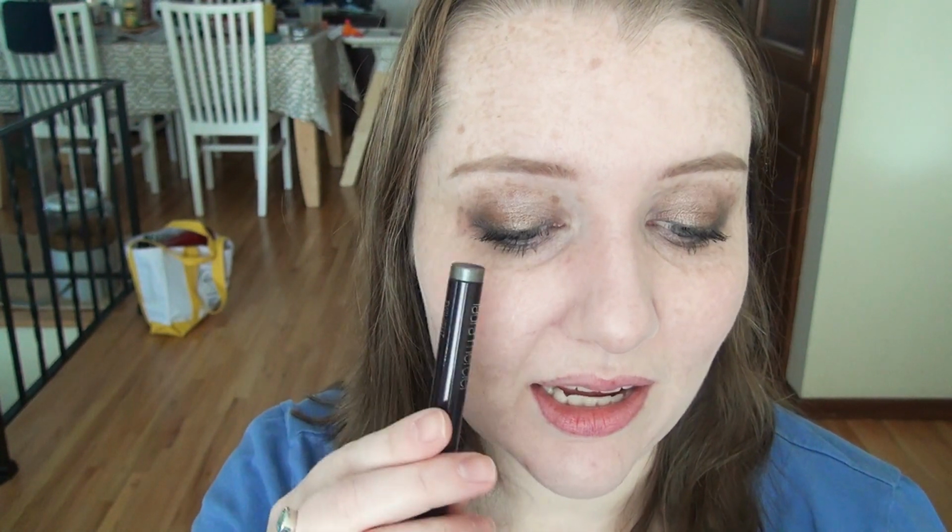So what I did today was I put a much smaller amount on and then blended it out all the way up into my crease. And then I did put a more shimmery golden shadow in the center of my lid for some tonal contrast. And then I did my eyeliner with this, and I really like this also on my lower lash line area, smudged out. It's really pretty.